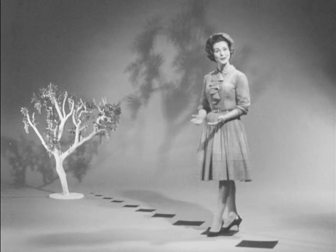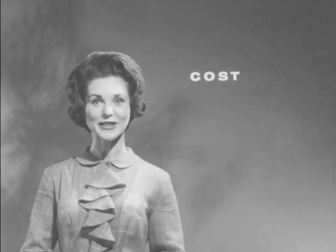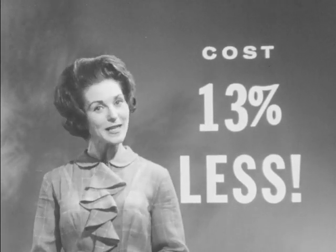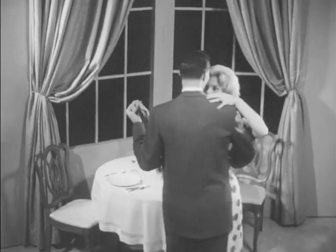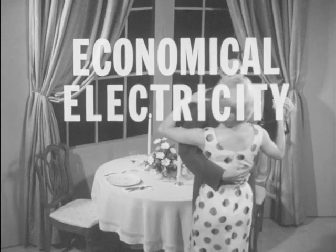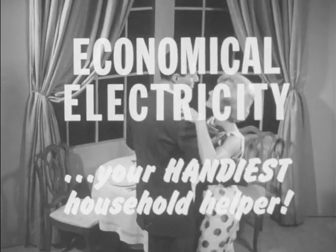It preserves and cooks your food, washes and dries your clothes, heats and cools your home, and helps you in a dozen other ways. Best of all, the average price of residential electricity is 13% lower than it was 10 years ago. While your bill may be higher than it was then, it's because you've added so many new appliances. You can afford to enjoy the benefits which are yours all day, every day, from modern, economical electricity. Duquesne Light advises that it is your handiest household helper.